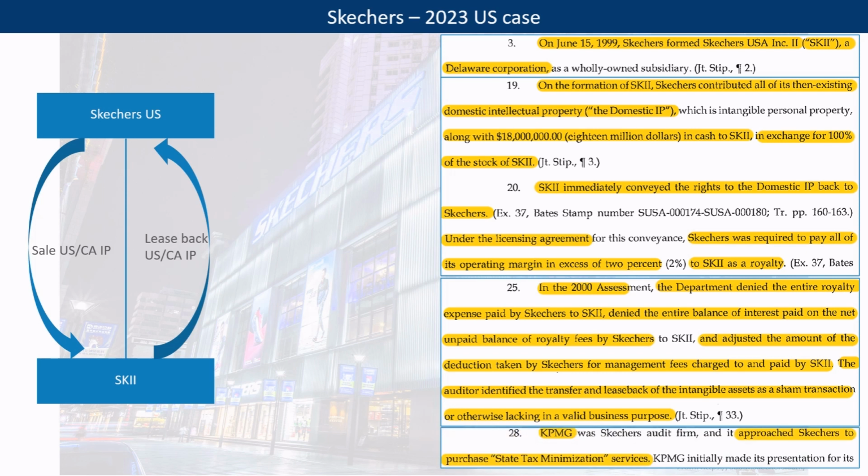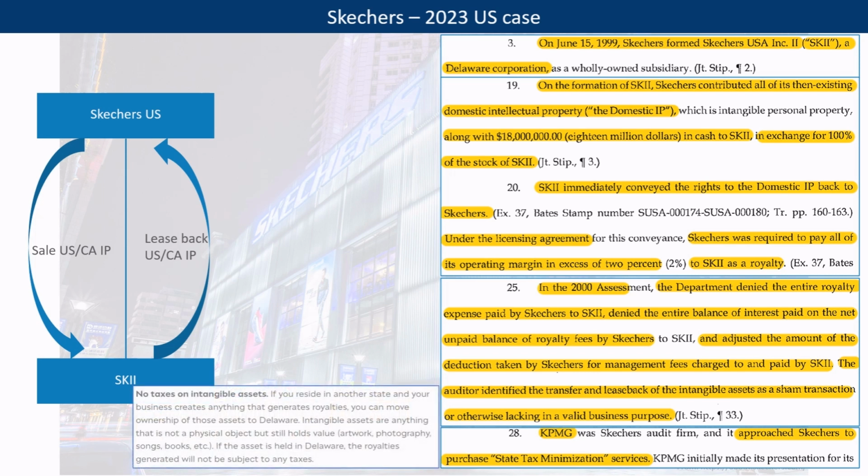And then how did all of this start? Well, KPMG was Skechers' audit firm in 1998, one assumes. And it approached Skechers to purchase state tax minimization services. So this was KPMG pushing a scheme onto Skechers. And then you might wonder why Delaware. And here is what they say about Delaware taxes. No taxes on intangible assets. If you reside in another state and your business creates anything that generates royalties, you can move ownership of those assets to Delaware. Intangible assets are anything that is not a physical object but still holds value. If the asset is held in Delaware, the royalties generated will not be subject to any taxes.